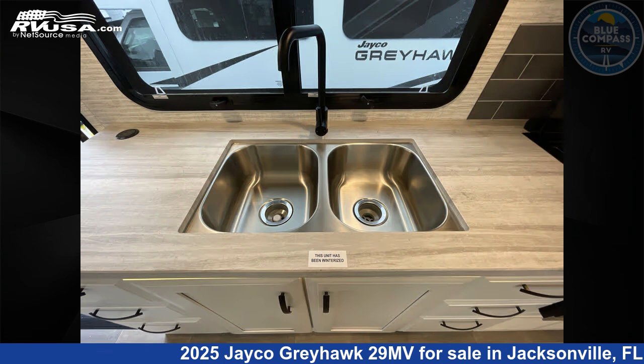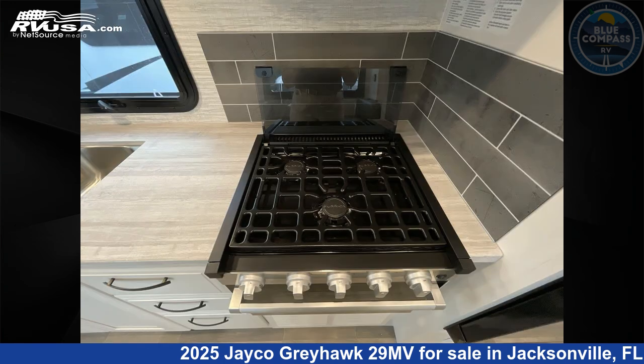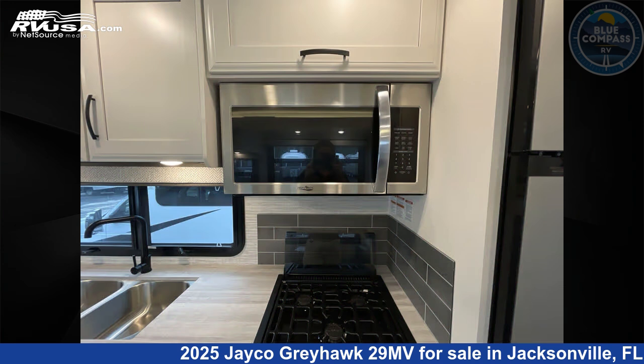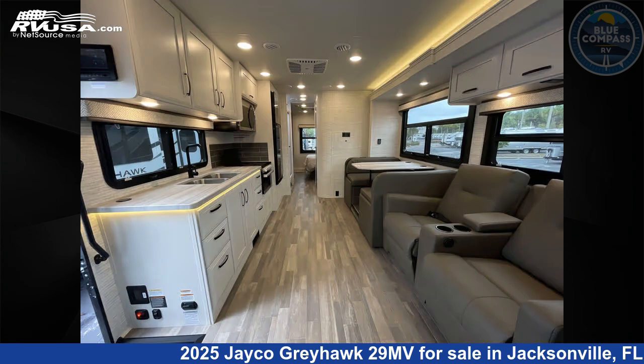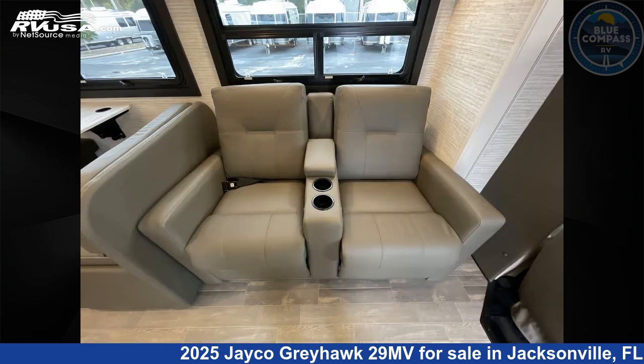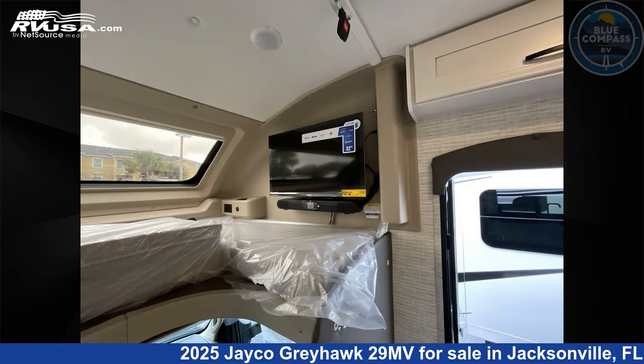This new Jayco is 32 feet 0 inches in length and features sleeps 6, slide-out, and 47 gallons fresh water capacity. The floor plan layout of this Class C features bunk over cab, rear bedroom. This 2025 Jayco Greyhawk 29MV is built on a Ford E450 chassis.